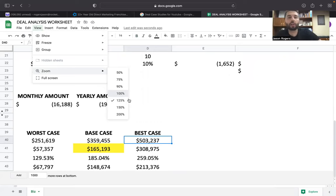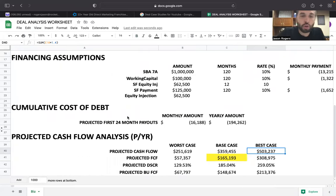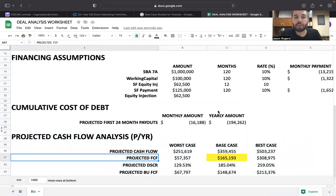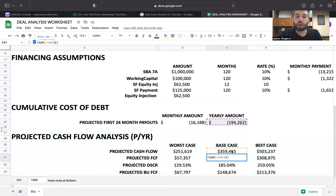Now, the key, of course, is to understand and confirm you have good inputs. But if you do, then you can do some real cash flow analysis. We're really projecting your free cash flow after debt service. So what are these numbers? We'll use the base case as an example. You are basically taking your free cash flow, subtracting your annualized debt service, and you're saying, hey, after I pay my debt, I have $165,000 left. Okay, your DSCR, which stands for debt service coverage ratio, which is basically how much free cash flow do you have after debt.